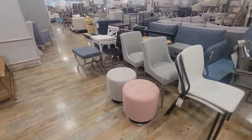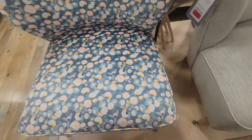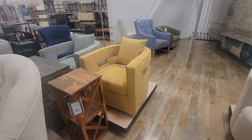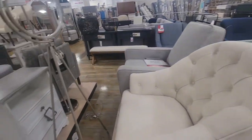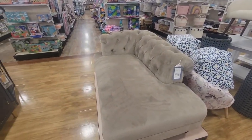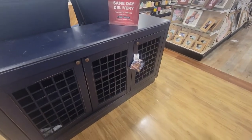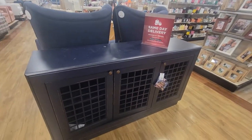Okay. The print on this chair. $200 for that. This yellow mustard and green chair, they're $400 each. Okay. This chase is $600 for that. This is $700. Is it? It looks like it might be broken, but no, $800, $799. This is $800.